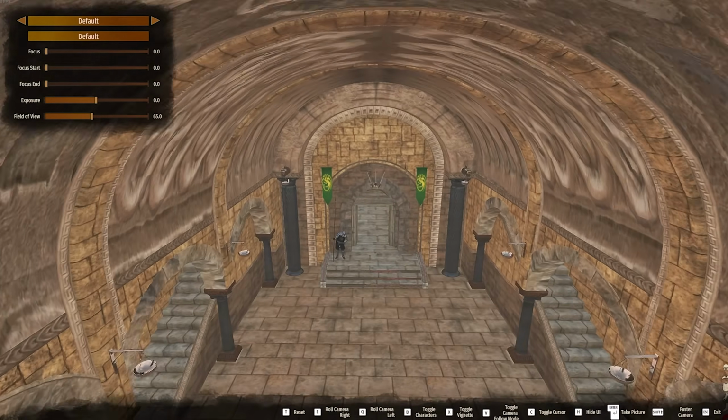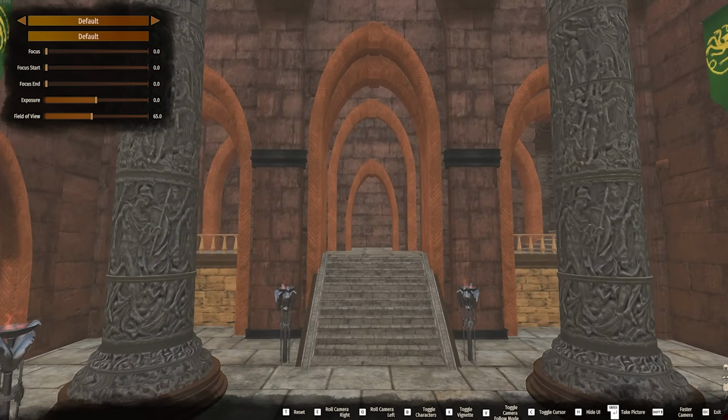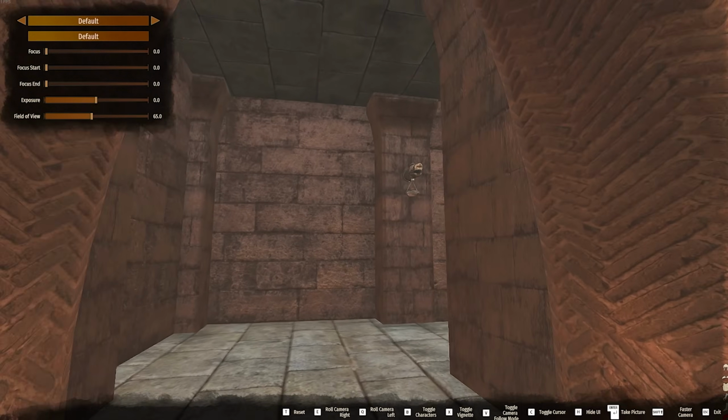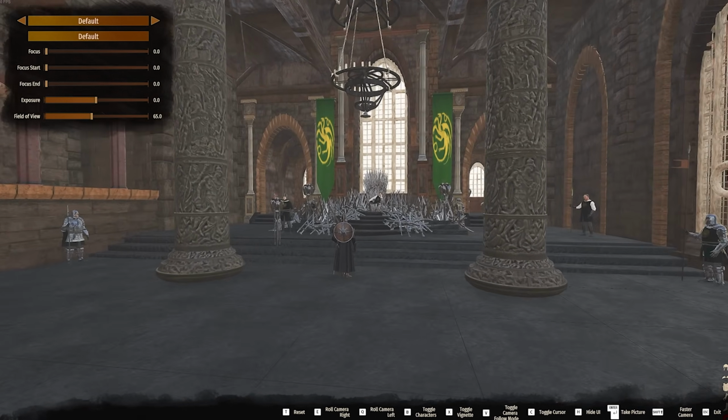And we'll go over to the throne room as well to see that. And obviously the Iron Throne is going to be pretty important. But as you can see, it takes us a while to actually get there. Yeah, here is the throne room. I think it looks absolutely amazing.